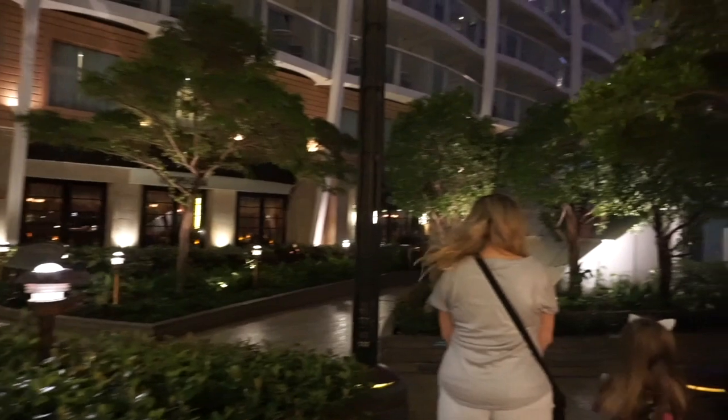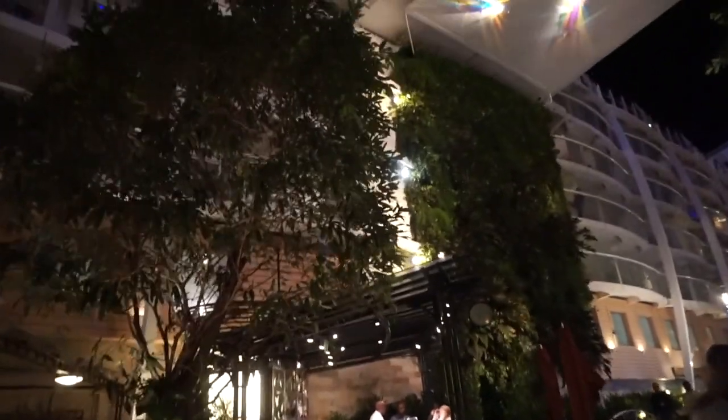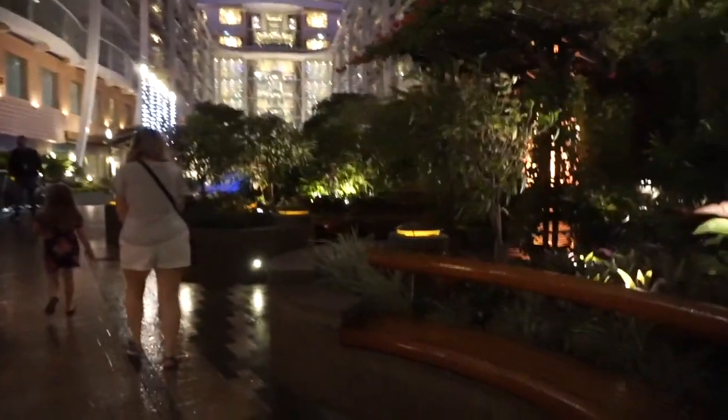Deck 8 is mainly staterooms, especially on the back end of the boat, but on the front end of the boat you do have Central Park, which is absolutely beautiful. There are several restaurants out there that are an additional cost for you. There's also a Tiffany's, which is insane. There's also a Coach right beside that.